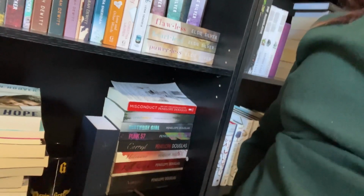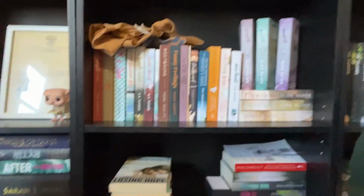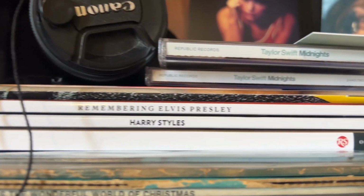The shelf under this is a bit of a mess, so mind your business. So these are all my Penelope Douglas books, and then this is just my Colleen Hoover books that need to be moved to the other shelf. This is like a lockbox, and this is another Harry Potter cup.